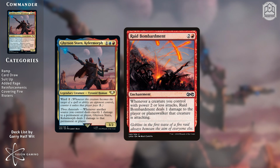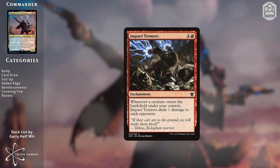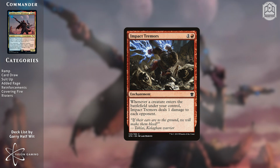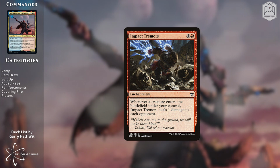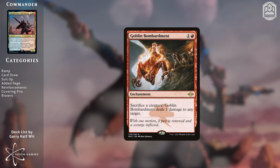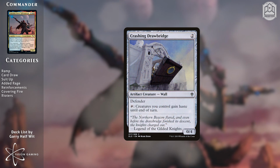Impact Tremors. Whenever a creature enters the battlefield under your control, deal 1, which is actually 3. Yes. Cool. Raid or Goblin Bombardment. 3 to everybody. Yeah. Hey, that's like a little Torbran. I guess so. Thane of Redfell? Yeah. Okay. Good. Goblin Bombardment turns your Gut Shot by sacking a dude into a Lightning Bolt by sacking a dude. Yep.